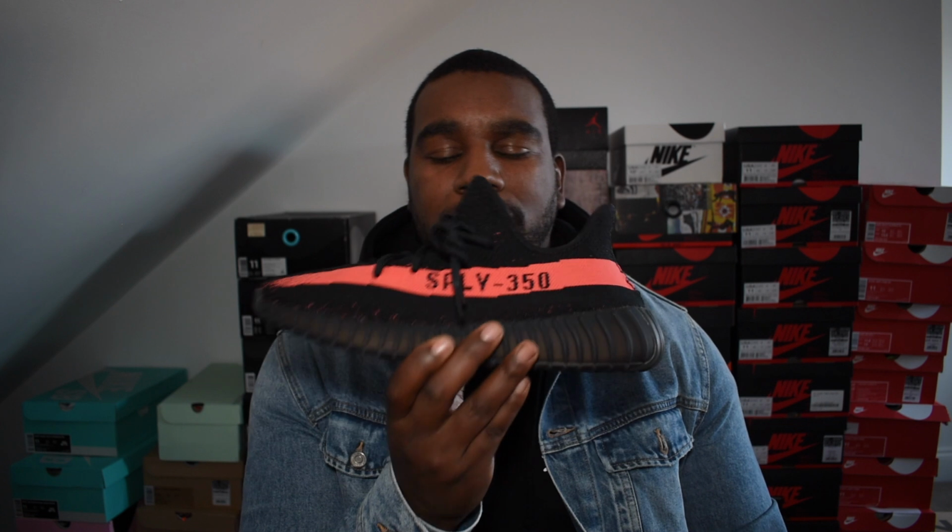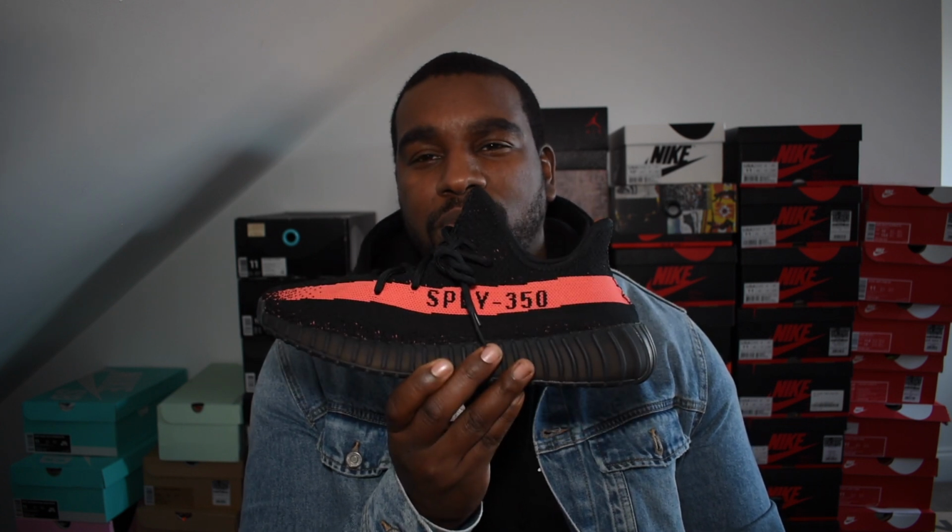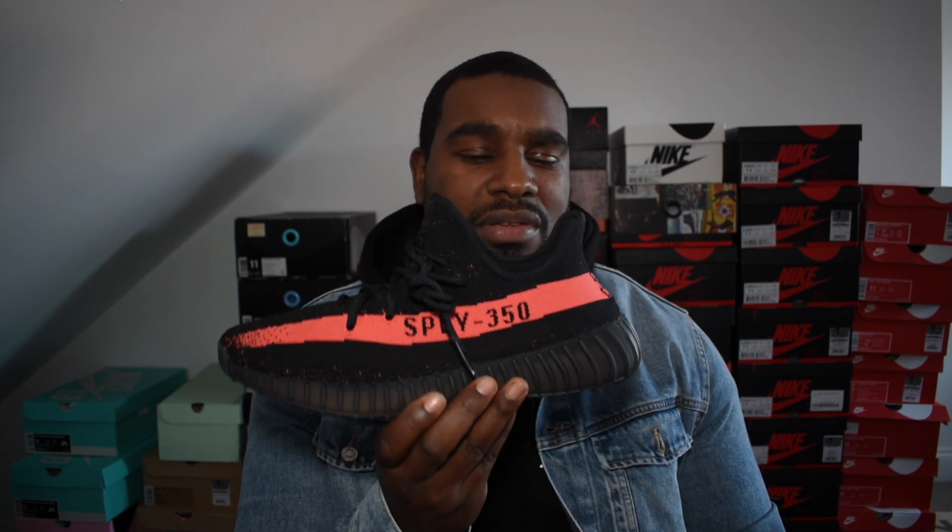I've actually tried these on recently and they feel like all my other Yeezys, so maybe I could wear them, but I'm still unsure if I should wear them or not. But it is, boom, Yeezy 350 V2 with the red stripe. Super fire. Super duper fire.